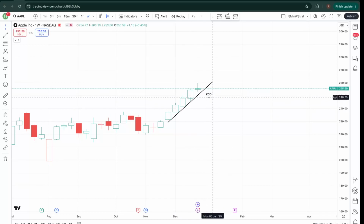We're looking at this 255. That's going to be our level that I'm going to be watching to see if we hold this trend line. If we break below 255, we definitely can see more downside to follow. If we can hold 255, then it will just be, once again, a tap of the trend line before we push higher.